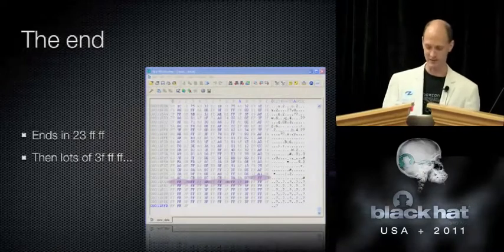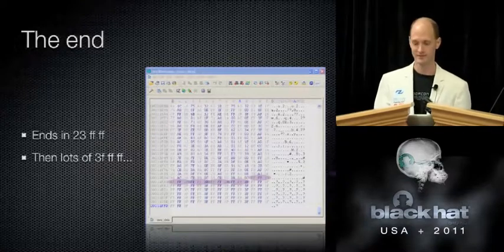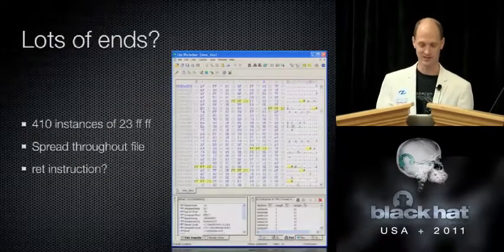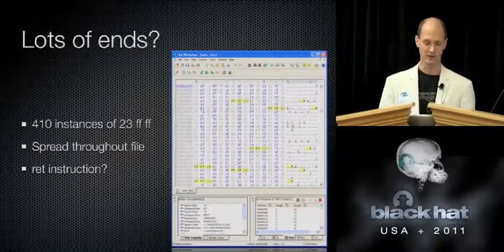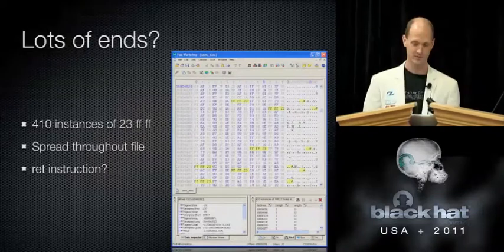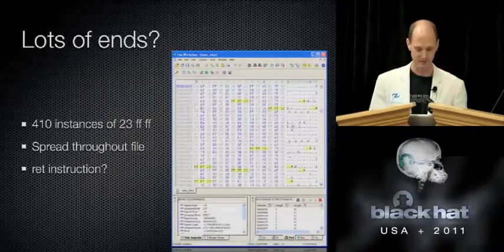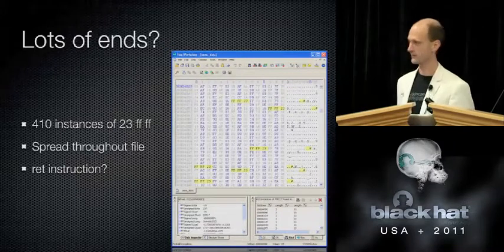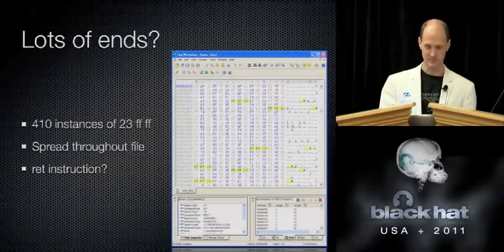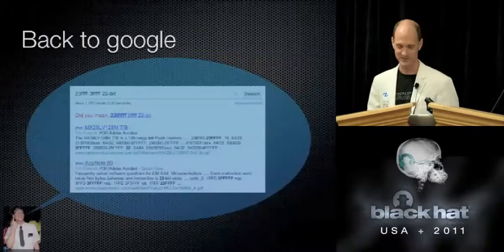So any guesses on what the last instruction in the firmware might be? I think I heard it. So what if it's a return, right? That's how I would end a function. So I looked for 23FFFF throughout the firmware, and sure enough, I see it scattered about, which is what you would expect to see with returns, right? So maybe that's a return, and then I don't know what the 3FFFFFs are. Any ideas what that is? What would you put after the very last function? No ops. Okay, so anyway, back to Google.